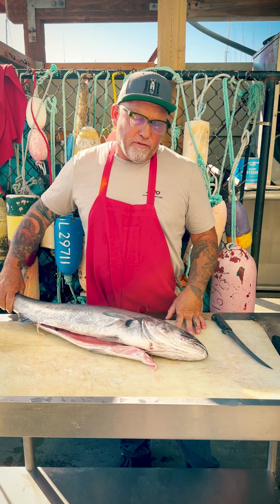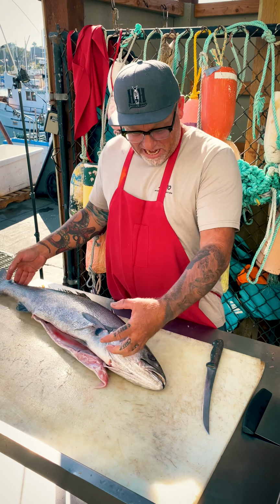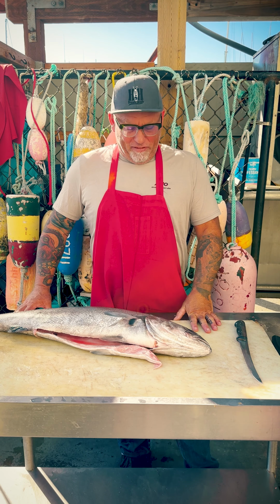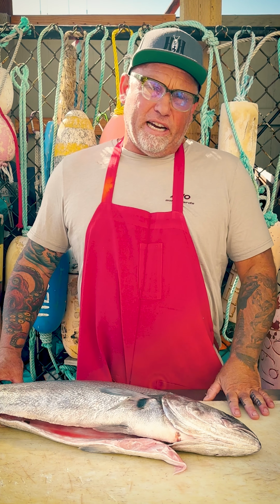Today we have California White Seabass. This is my favorite fish, period. I actually have a tattoo on my arm. My son is named Sebastian, aka Seabass. That's actually a purpose. It is one of my favorite fish. It's actually an obsession of mine, diving for them in the kelp beds off the California coast.